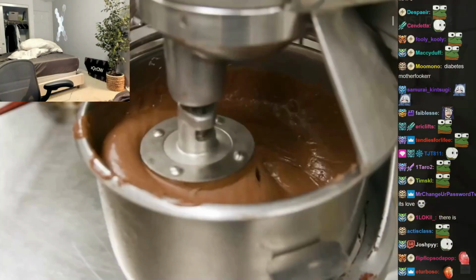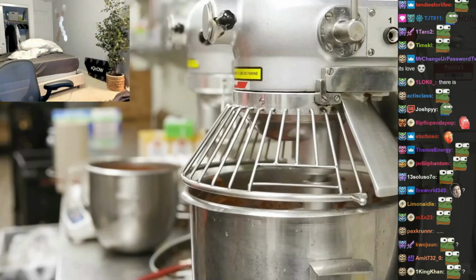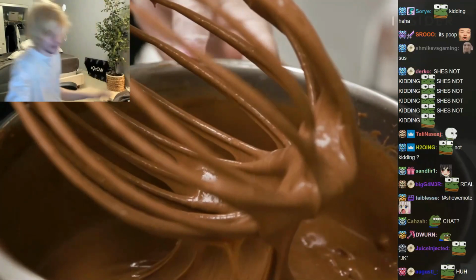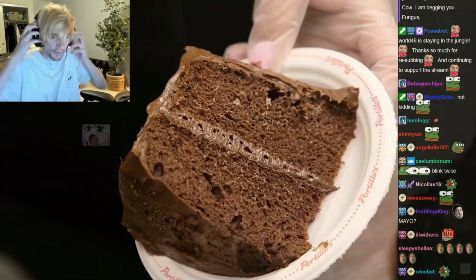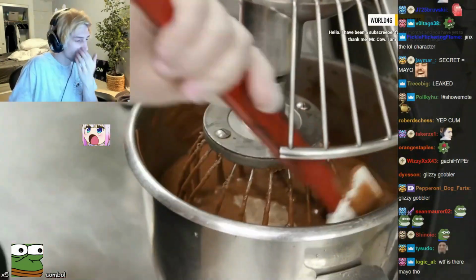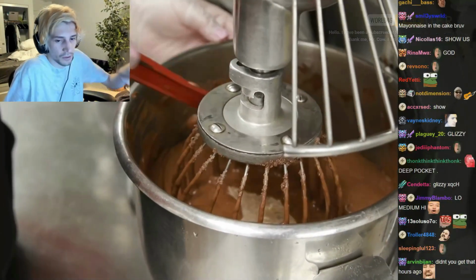Portillo's mixes the batter at 3 different rates, low, medium, and then high. This is to incorporate deep pockets of air into the mixture to give it that famous fluffy texture. When it gets towards the end, you kind of get the start of that smell of chocolate cake. You're like, oh, it's almost done. It's Portillo's chocolate cake time.